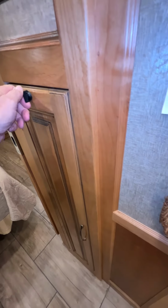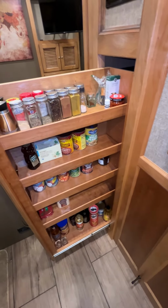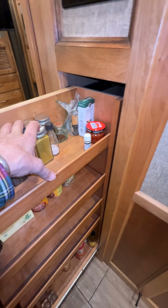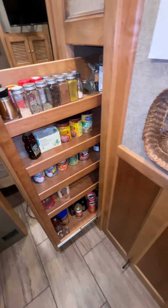It has a pantry, which is a pretty neat deal. It just slides right out like the buses. It's a little smaller than the buses, but suffice it to say these are 6 to 8 inches wide, and it goes back 2 feet. So it serves all our needs, spices, canned goods, and whatnot.